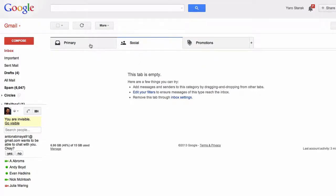Now, the problem with this, if you're like me and you're an email marketer and you send newsletters to people, even if those newsletters have no promotional content, it's just free advice and training, that you're not trying to sell anything, it'd still be looked at as a promotional email and go into that promotions tab.